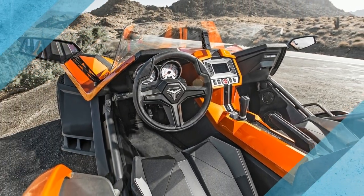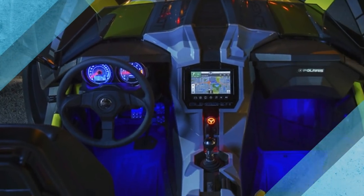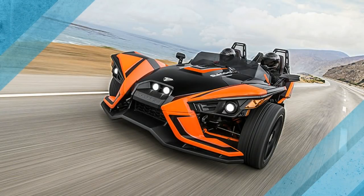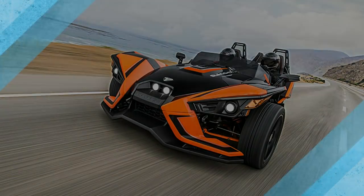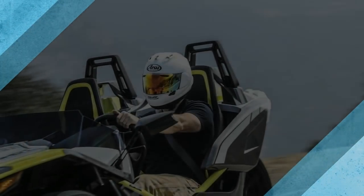At 150 inches long and just over 77 wide, the Slingshot is shorter than a base Mini Cooper, wider than a Lamborghini Gallardo, and lighter than a Smart car. It's also only 51 inches tall, and the top 12 of that are the roll bars.